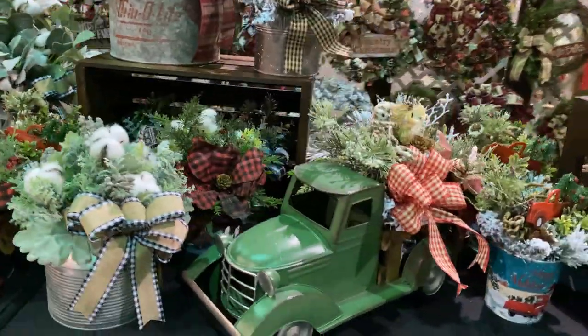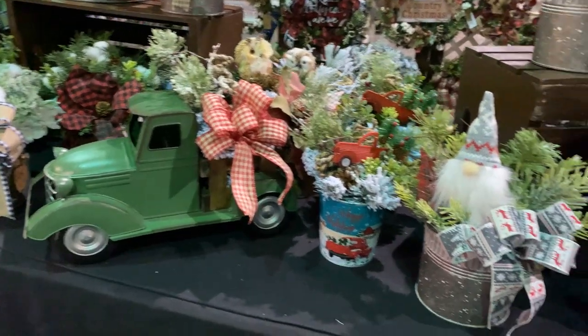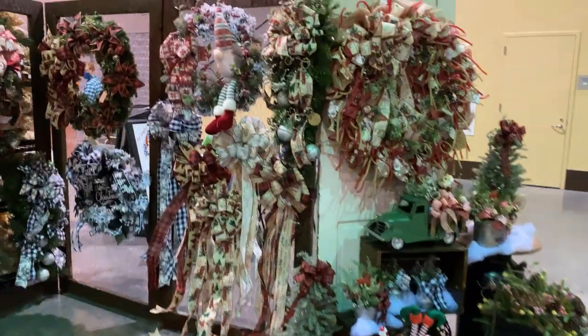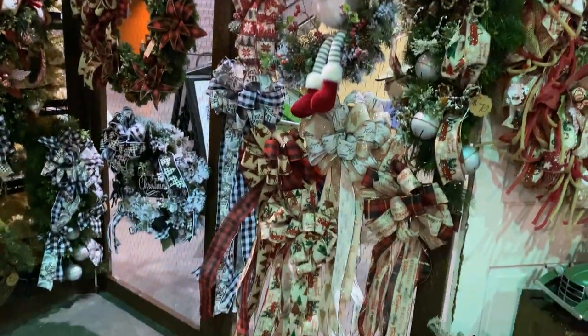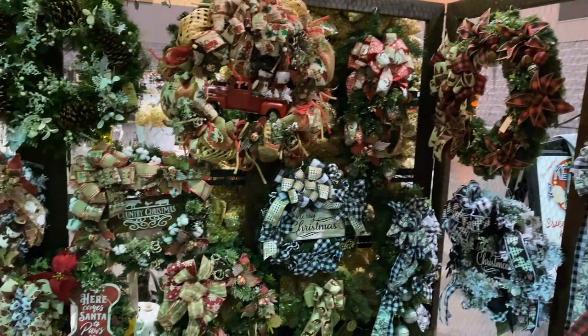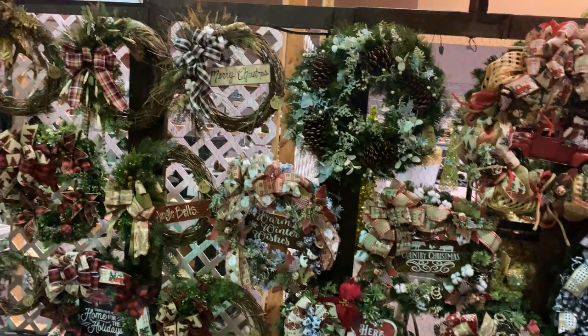Look at this truck. Isn't that cute? The way that's decorated. Cute, cute. And oh, there's such an array of beautiful wreaths. Look at these beautiful wreaths. Oh my goodness.